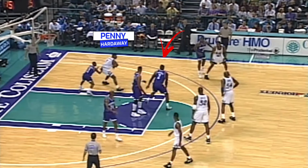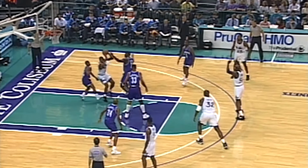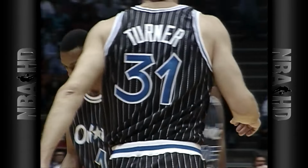Here, Penny senses the double team coming, but he's too deep in the post and has the tiny Muggsy Bogues guarding him. Barbecue chicken for Penny. In one motion, he gathers the ball, adjusts his position in midair, and lays it in before the double team can alter his shot attempt. Penny's anticipation and creativity allowed him to pull off some of the greatest assists in NBA history.